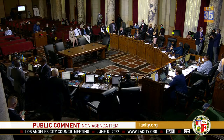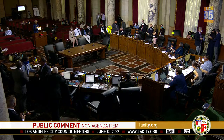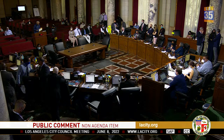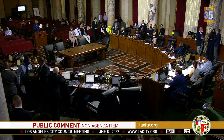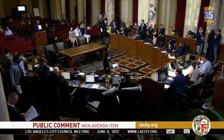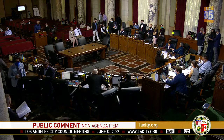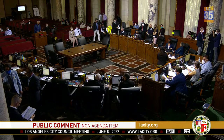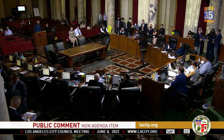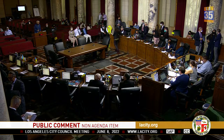And this one is about DASH, D-A-S-H. But if you look at the buses, it doesn't say DASH on the buses. And who the hell is MV? That's a private transportation company. Who owns MV Transportation? And why are you paying private transportation to provide public transportation in the county and the city of Los Angeles? Don't you care about where your money's being spent? Oh, wait, that's the people's money.